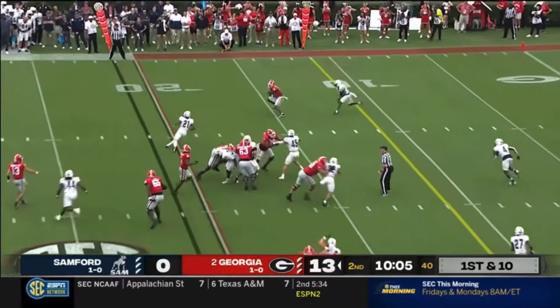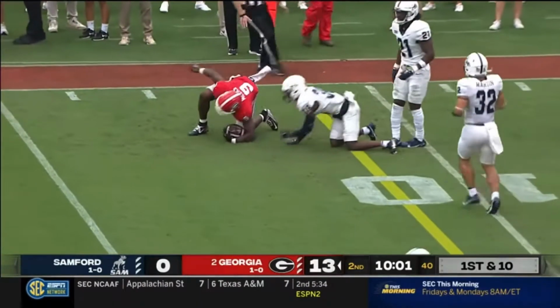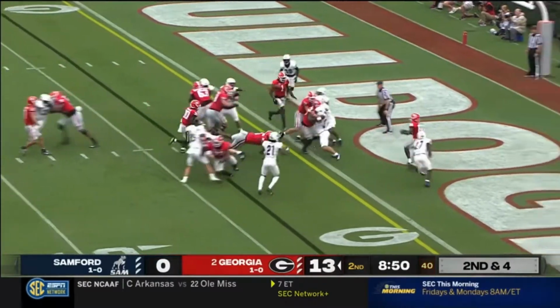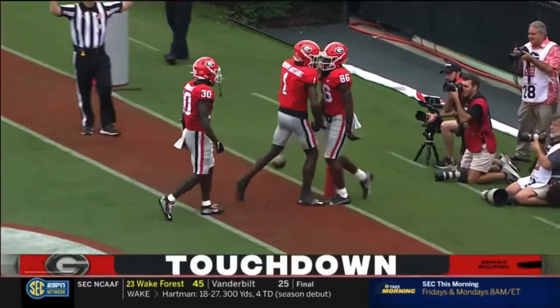McIntosh has 12 catches already on the season as Jackson Meeks makes another grab. Nice turn and run, too. Fake to Dejon, over the top, touchdown, Dylan Bell.